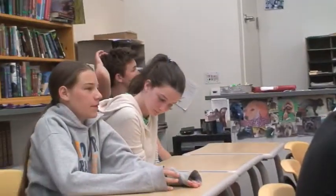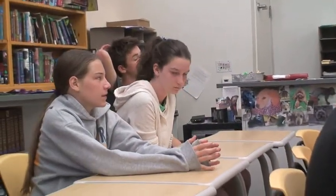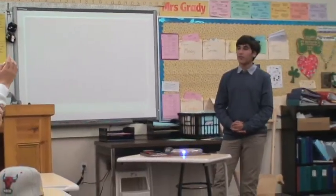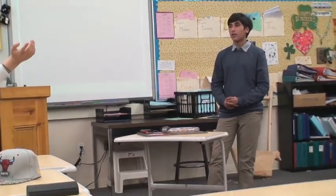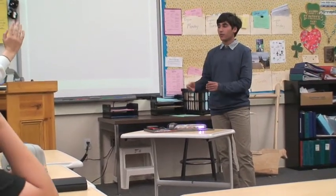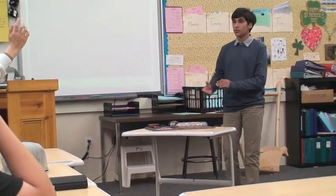So if you have antimatter and then regular matter, do they know what the antimatter will do if it comes in contact with it? It's hard to tell because they've only been able to store the antimatter for nanoseconds, very small amounts of time. So it's hard to tell what reactions it will cause if it comes into interaction with regular matter.